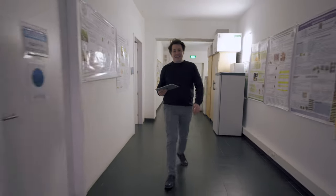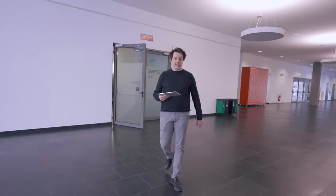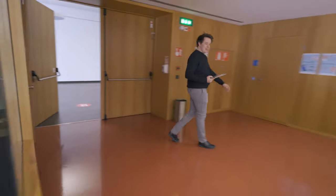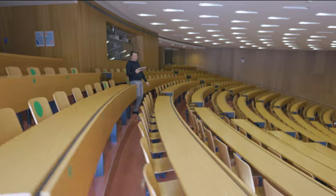Now, let's get out of the labs and let's have a look at our main lecture hall, our Aula Magna. It is where graduations take place, and you might also follow some lectures there. But most of all, it is where your first day at unibz will take place. It is where you will probably meet all other freshers and maybe make friends from all over the world.